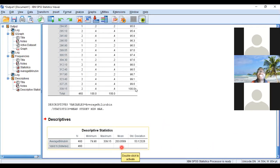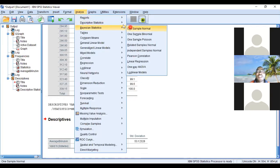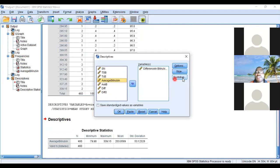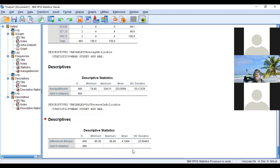No. What is average? What's wrong with me? Is the difference we are looking for? It's not the average. It's the mean of the difference, not the average of the average. Can you see now? The mean is 4.19004, and the standard deviation is 25.69. You can approximate 25.7. So 25.7, and the mean is 4.19.